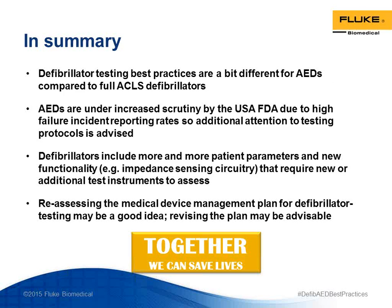So really the purpose of this webinar has been to give you a high-level overview and inform and remind you of the changes in regulations and standards and in technology and the failure rate of that technology at a high level, and the types of testing and test instrumentation you may need to consider for defibrillator and AED quality assurance and performance testing. Here at Fluke Biomedical, we wish to help you reach the best decisions and provide you with the appropriate test tools to do the work that you really need to get done.